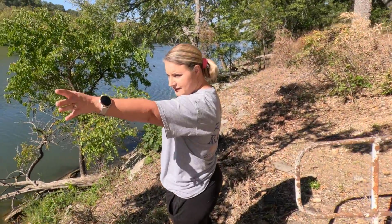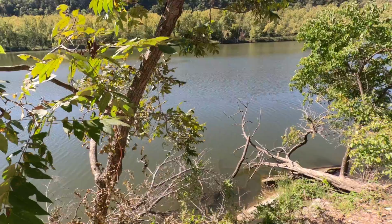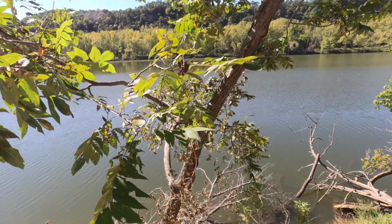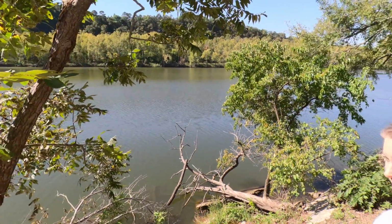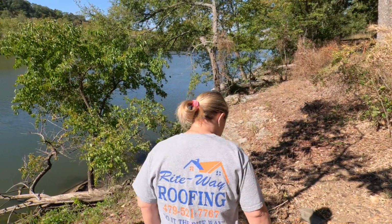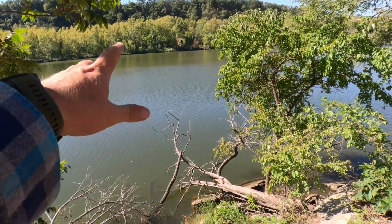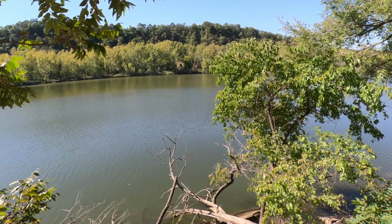Show them the lake view. The lake. See how pretty that is? Oh yeah, it's awesome. Birds are going crazy. Super quiet. Every time I come down here and you sit long enough and you're quiet, you'll see an eagle fly by. They'll come down and catch a fish and land up in a tree and do their thing or go feed their babies.